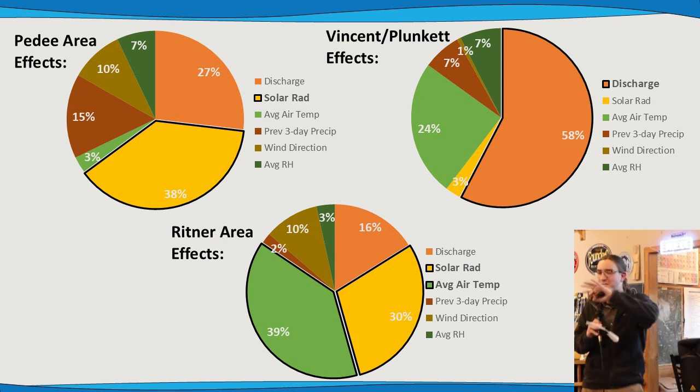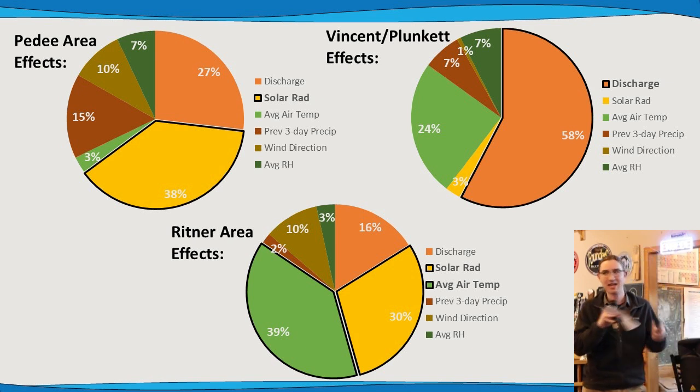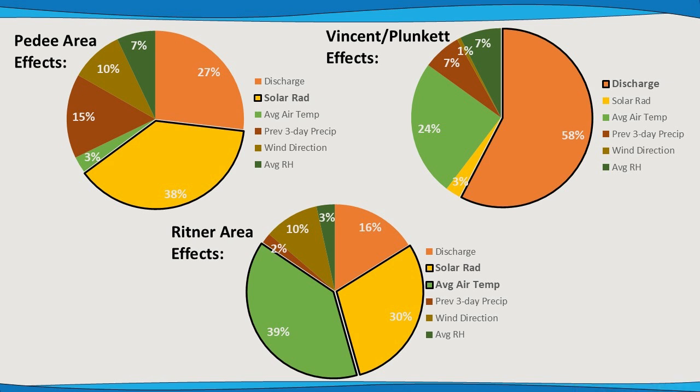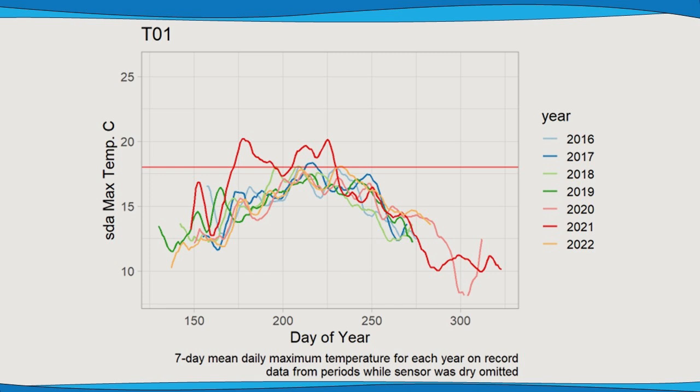So that was kind of the modeling work. Also in this multi-year analysis, I want to talk a little bit about climate change resilience and how we can think about that in our restoration work. So we saw this plot earlier. This was just one station and all the different data from each year on record at that station.